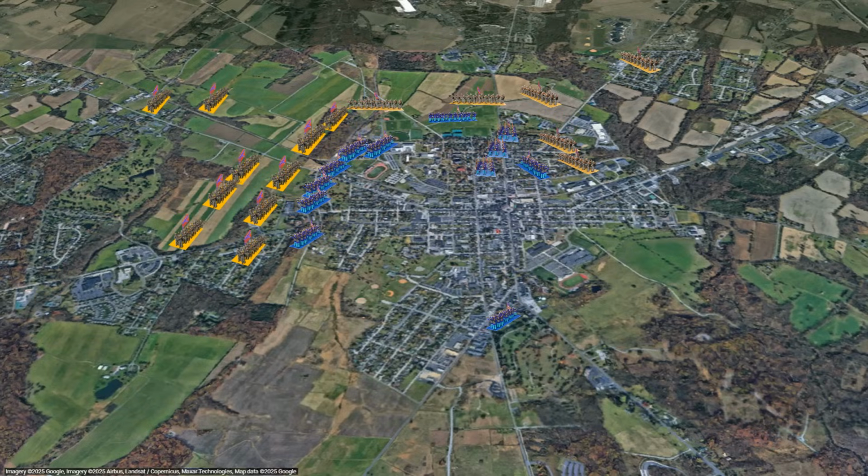The following presentation covers the retreat of the Union Army through the town of Gettysburg on the first day of the battle. It's 4 o'clock in the afternoon on July 1st, 1863. The Battle of Gettysburg has turned in favor of the South.